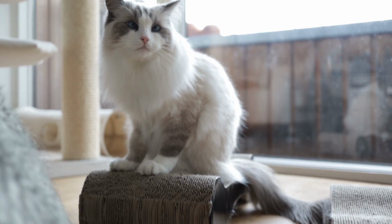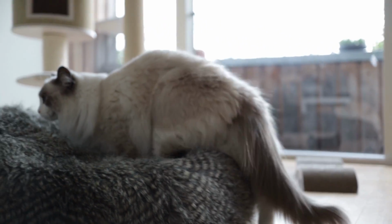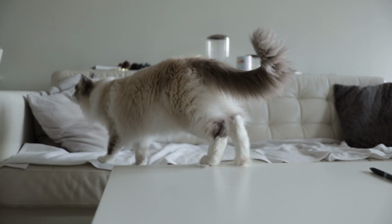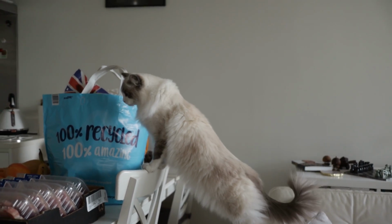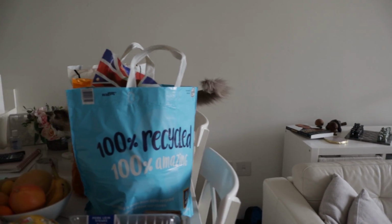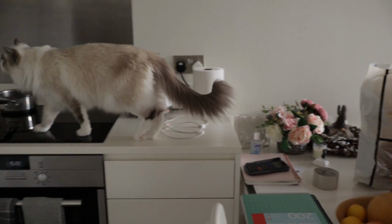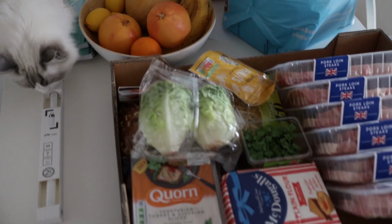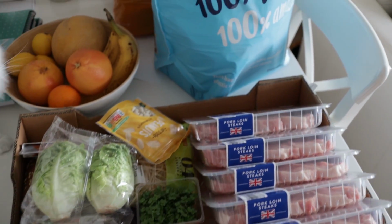7 hours later. Back from shopping. As you can see, Bluebell just woke up and he's planning to investigate, or actually cat-vestigate, what we managed to bring home. So we literally had to go to maybe 5 shops to pick up everything we needed. We picked up some puppy pads, a light bulb, and we did buy some cat food. So we've got pork loin steaks, we've got some sardines, we've got plenty of other things.